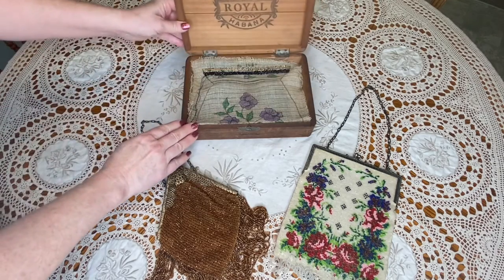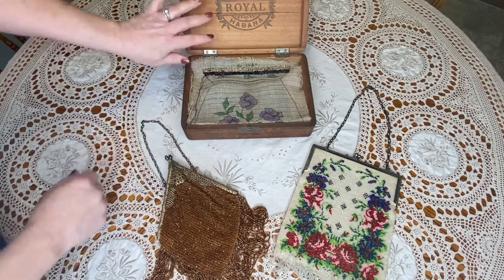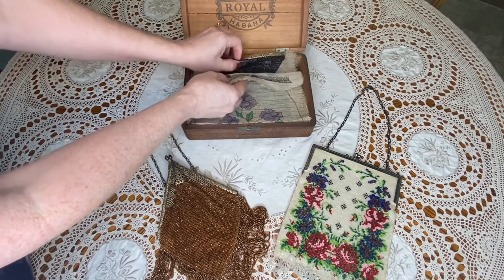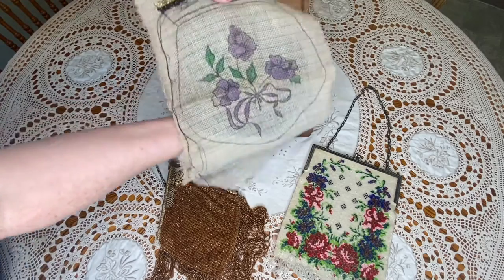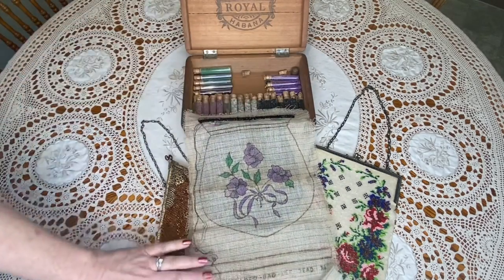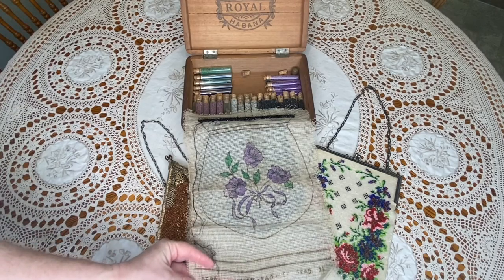It's so exciting. It came to me in a cigar box, which is fantastic. But look at this kit. It is Asbro, A-S-B-R-O.